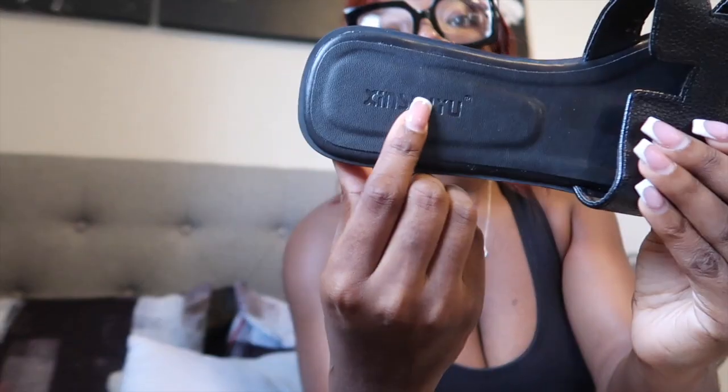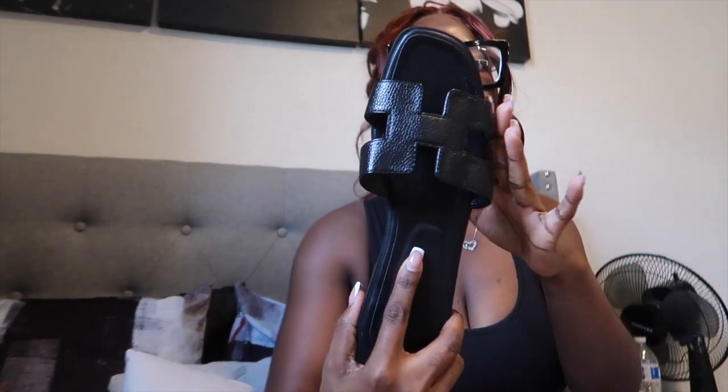Alright, so this is how they look. They're like the Hermes inspired sandals. I mean, clearly it doesn't say Hermes on it. It doesn't say it on it, but honestly, it's still pretty cute. I mean, the quality is also very good, which is good.